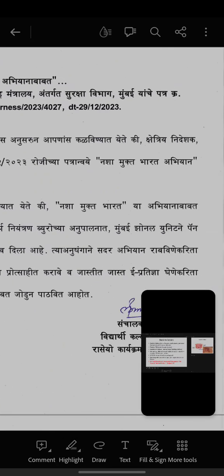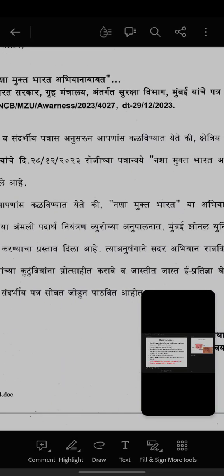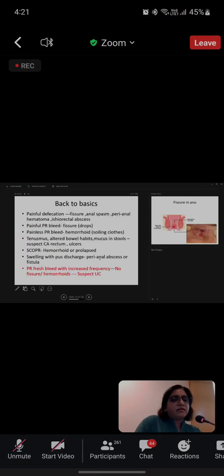A painless PR bleed is usually hemorrhoids, soiling clothes. An elderly patient who comes saying, pajama gilla ho gaya, dhoti gilli ho gayi. They will say that I got up and saw blood on the floor. So that is a typical painless PR bleed: hemorrhoids.